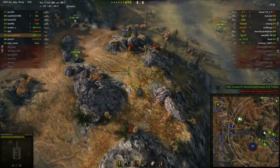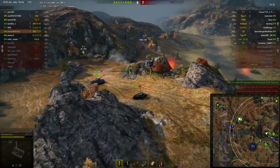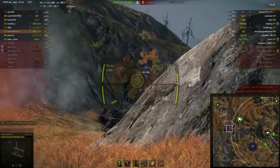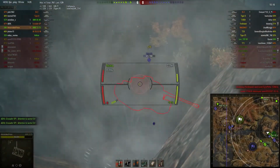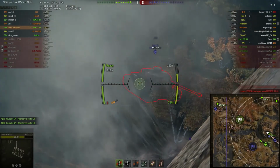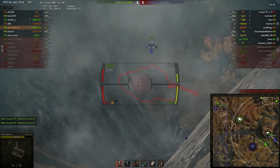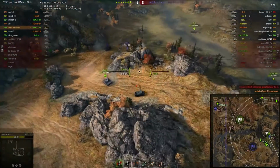So Immortality Prince going to come down here and lend everybody a hand. Maybe going to see if he can get a shot on this Tiger P. Just doesn't want to run into the Tiger 2 while he does it. Lets his reticule close in so he can try and pick out the weakest spot possible. Putting some good damage through the side of this Tiger P. Shots just going through the side armor, and there we go. That's kill number 2 now for Immortality Prince.